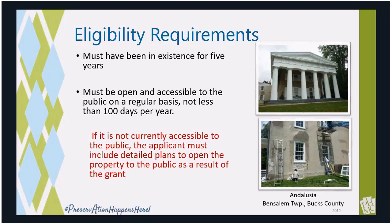And again, since the intent of the grant program is to improve public accessibility into historic buildings, if you're applying under the construction category, the property must be open and accessible to the public on a regular basis. And our rule of thumb is 100 days per year. If your building is not currently open, and this is sort of the incubator program or project that will start that at inception, there is the opportunity in the application to explain that there's limited access, but this program will make a huge impact and will certainly open and make the building available to the public.